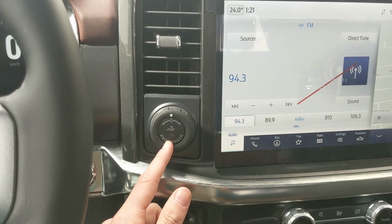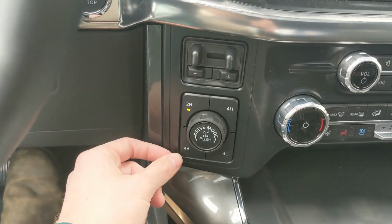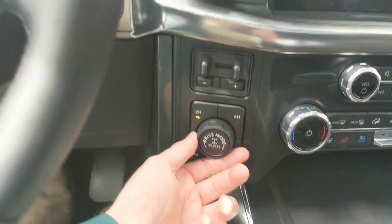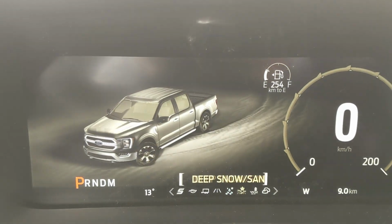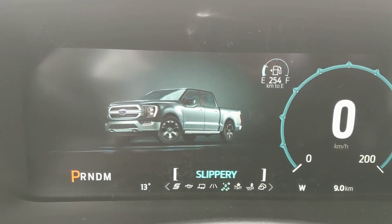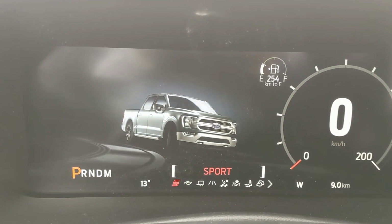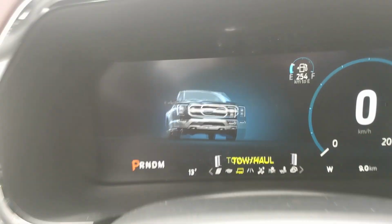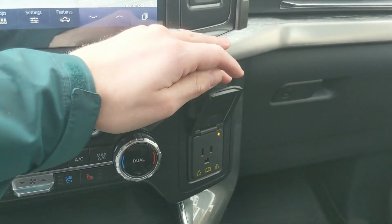To the left, you have your Pro Trailer backup controller, trailer brake controller, and 4x4 controls with 4 auto, locking rear differential, and drive mode selector for normal, slippery, deep snow, sand, mud, ruts, and rock crawl mode as part of the FX4 off-road package. And then on the other end, you have tow haul, eco, and sport mode, so you can customize your driving experience a bit there. Moving on to the right here, you have a 12-volt and 120-volt power outlet.